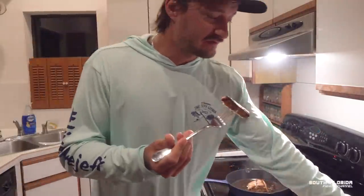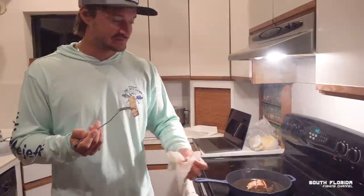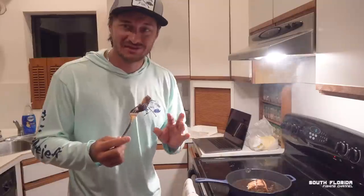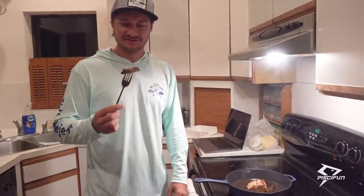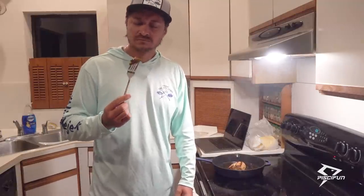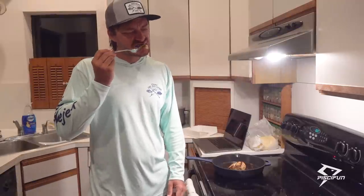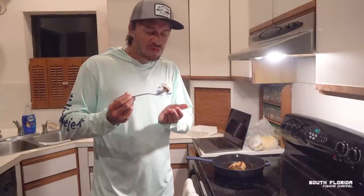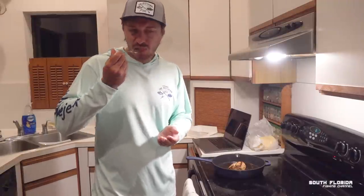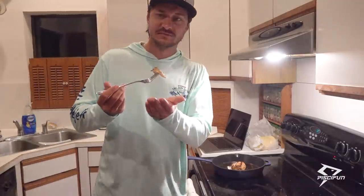I'm a little nervous. I have no idea what to expect. I have no idea how it's gonna taste. Just straight up amberjack. Greater amberjack. Here we go. If it's a very good eating fish, I know where to catch basically an unlimited amount of these. So here we go. Hold on, I need another bite. That's actually pretty good. Ooh, nice big piece.